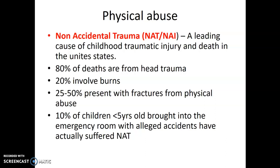Unfortunately, a lot of pediatrics that we do is due to physical abuse. You may see the abbreviation NAT or NAI, which is non-accidental trauma or non-accidental injury. It's the leading cause of childhood traumatic injury and death in the United States. 80% of these deaths are from head trauma. 20% involve burns. 25 to 50% with fractures from physical abuse. And 10% of children under 5 years who are brought into the ER with alleged accidents have actually suffered from non-accidental trauma. So what does that mean? It means someone hurt this child, brought them to the emergency room with a fake story, and then we have determined that is actually due to abuse, that's why they're there.